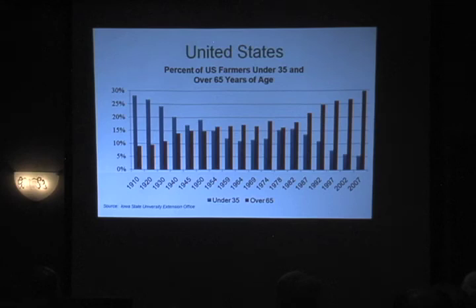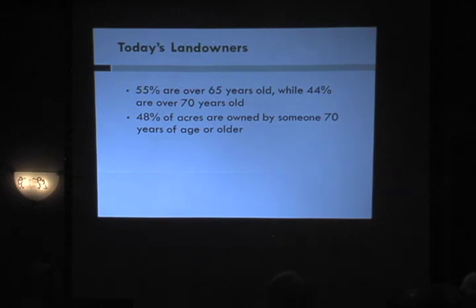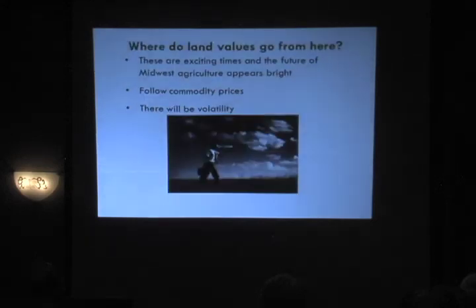This is an interesting thing. You think over 65, under 65. The red's over 65 and under 65. And the land ownership is in the hands of people over 65. 55% are over 65 years old, while 40% are over 70 years old. Well, people are living longer, and we're holding on to our land because we don't know where else to put our money. We like to pass our land on to our children, and even though our children don't know anything about land, maybe they're starting to learn because it's one of the better investments today, and we need to teach them. And so 48% of the acres are owned by someone 70 years or older, and so that looks like maybe there'll be a lot of land for sale, but we're seeing mostly estates and bigger families that are selling out.